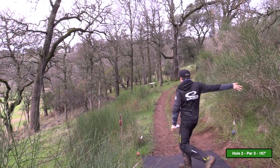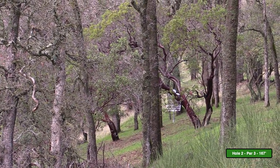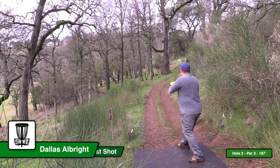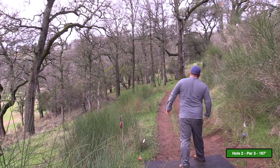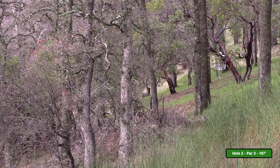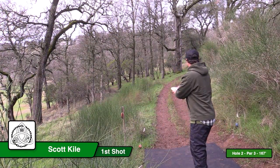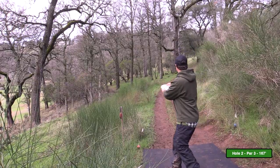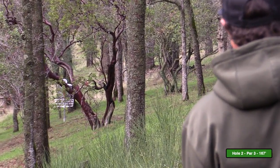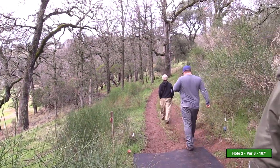Addiego with a very colorful disc. Chris shoots it through the five hole, right through the middle of that V in the manzanita. Looked like Dallas was thinking about jump putting this hole. Such a short shot. Yeah, not only 160, but downhill as well. Scott puts it down there, nice and smooth. Nice, Scott. Thanks, Chris.